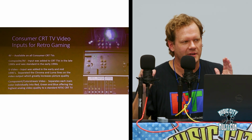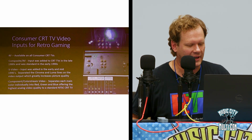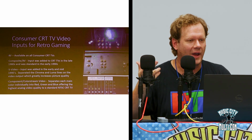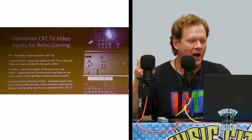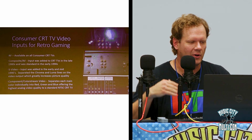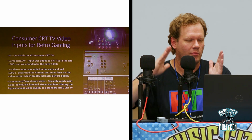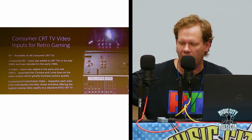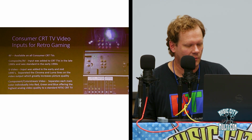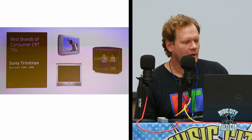And that separates each one of the colors. So what happens is, on RF, the reason the signal's so bad is you've got all these different signals coming through one cable. You got both audio and video. And then composite broke it out where it's just all your video plus your sync. S-video broke it down where it was two portions of video. And then component broke it down to where you're separating all three primary colors. And that was a way to separate the colors and just have more data sent through those lines and produce a better picture.